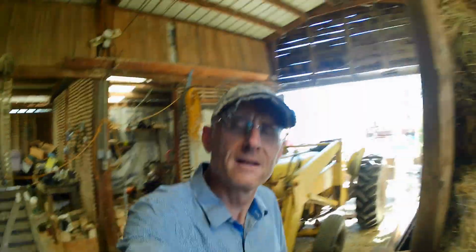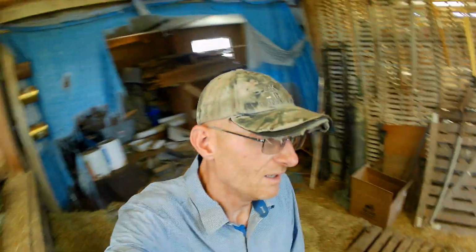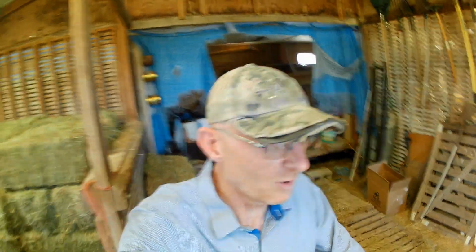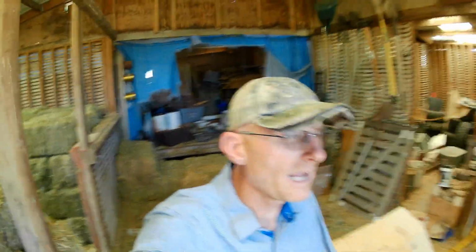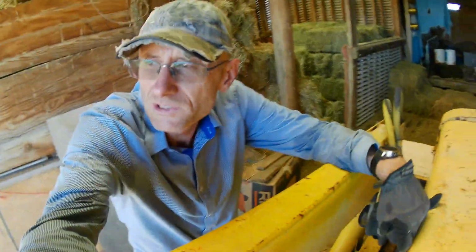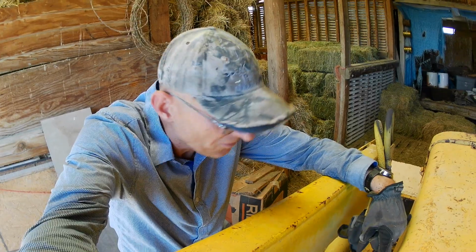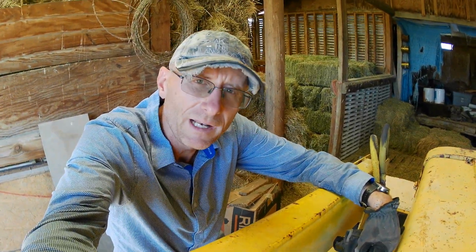So, you know, it doesn't look like a whole lot right here. Some 30 odd bales of alfalfa clover grass. That'll pretty much feed an animal all winter. I've got 3 animals I'm personally responsible for, another 5 horses that I've been helping out with. So every little bit helps.